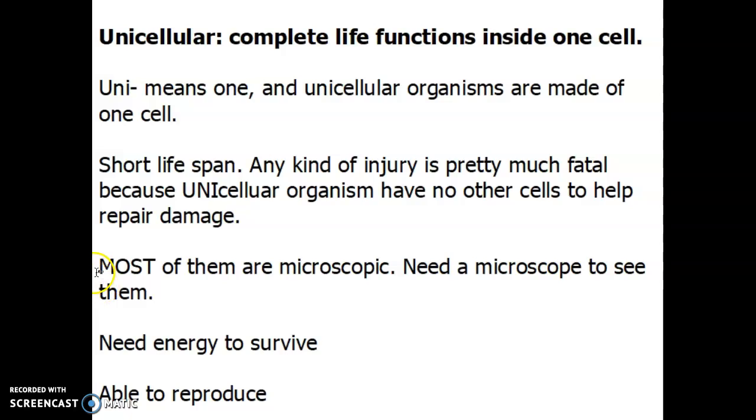Again, most of them are microscopic. I don't want you to go around through life, especially if you get into college, saying that every single one is. No, not every single one. Most of them are, though. And most microscopic things are. And again, we talked about that.